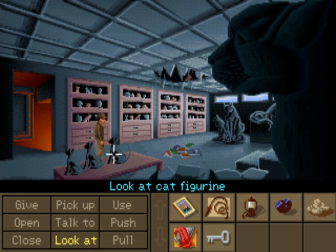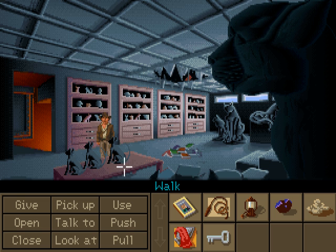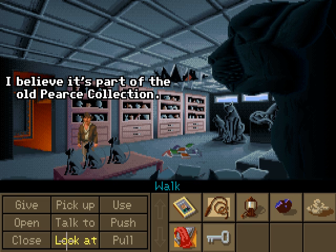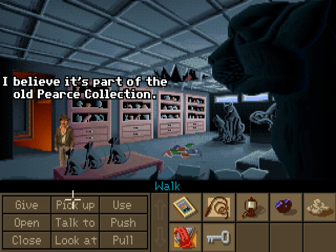Let's take a look at some of these. Another cat idol. It looks odd. I believe it's part of the old Pierce collection. Aha. That's the one we're looking for. I believe it's part of the old Pierce collection.